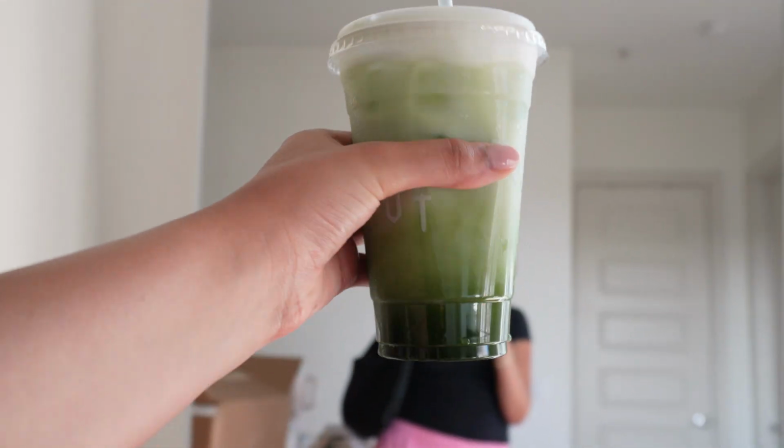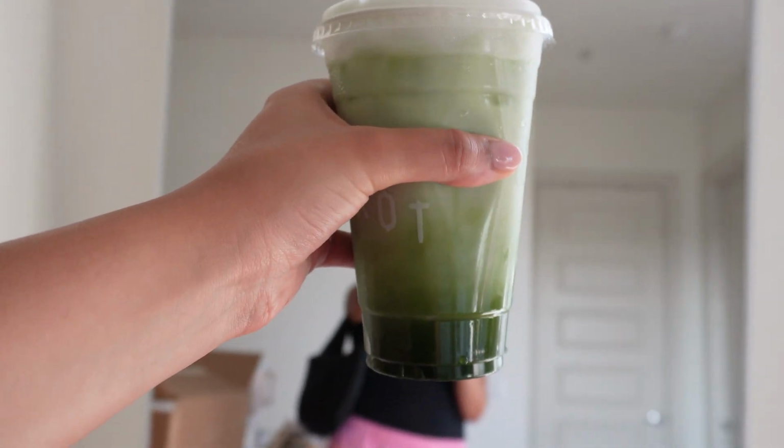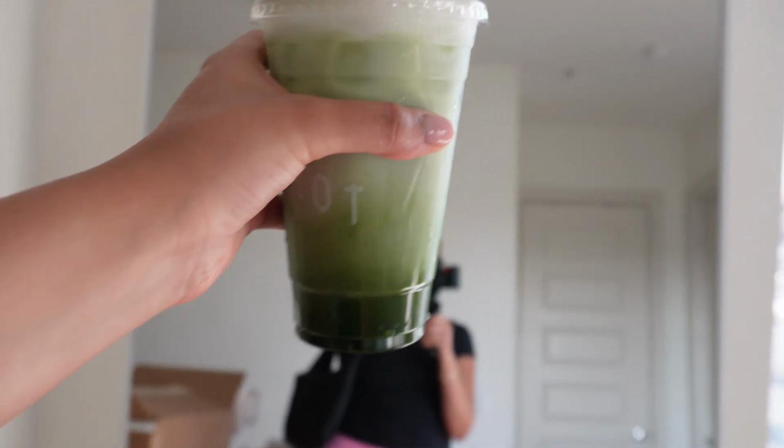And then I've got a very sus looking matcha. They did not shake it very well, so all of the matcha powder, I guess, is at the bottom. And it doesn't taste great, but I'll do the shaking myself, I suppose.